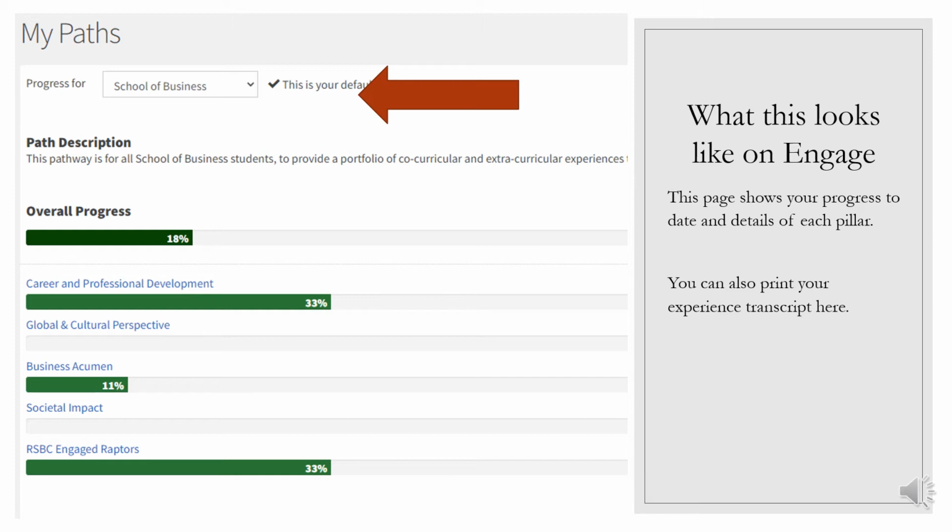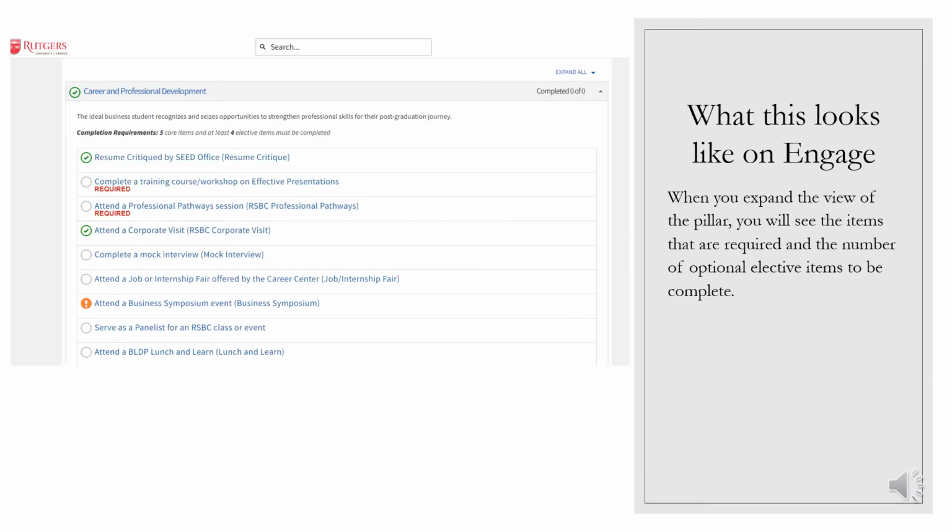When you click on a pillar title, you'll see the full list of required and optional items. This screen shows you the items that are needed to complete the pillar. As you can see here, the number of core or required items and how many options are needed to complete this pillar. It is very clear which items are required as they are noted in bold red.